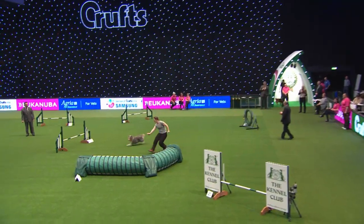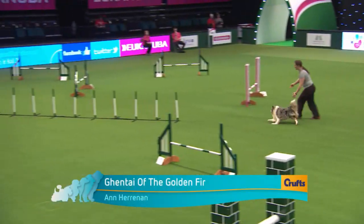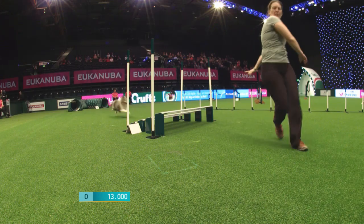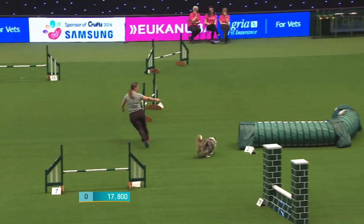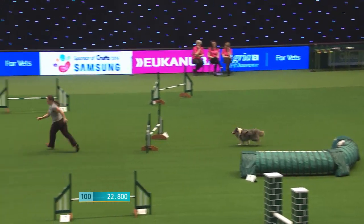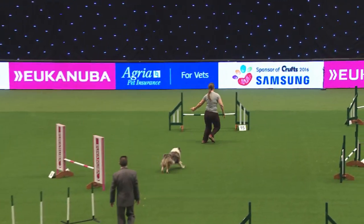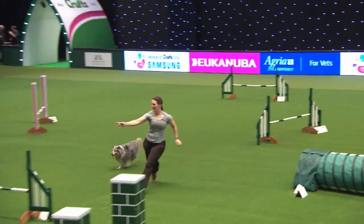So here we go. Anne Herrinan with Gentai, Golden Fur, a Shetland sheepdog, 8 years old. This is a Belgian competitor. And going well. Medium classification, this one. Oh, and she just pulled off the tunnel there. No faults though. Yeah, I think actually she's been eliminated there. Hopefully we'll get a chance just to have another look at that.